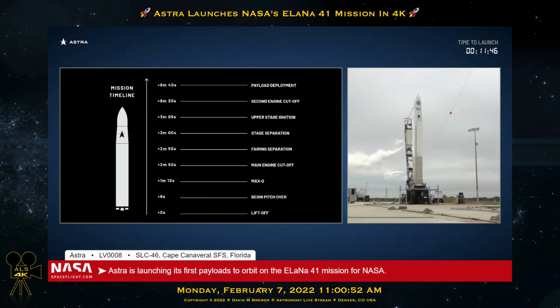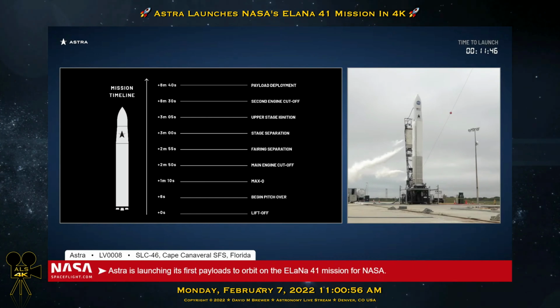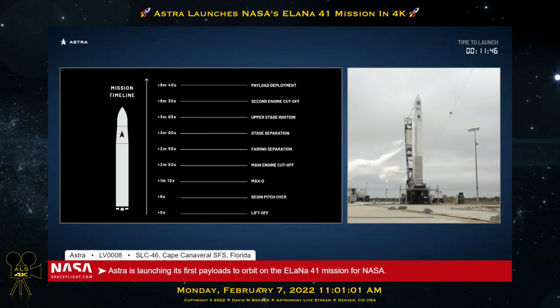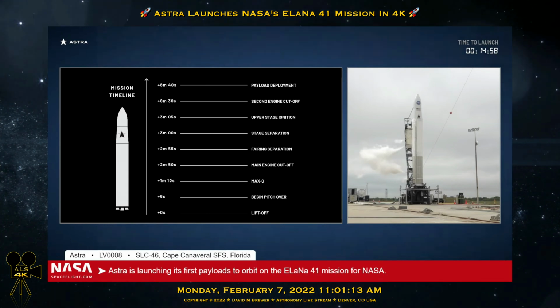And then finally we will have our payload deployment. This will be our first mission with deployed payloads at 8 minutes and 40 seconds. And so we will be deploying the 4 CubeSats aboard today's mission. And at that point, if we have achieved all of those milestones, we will be very excited to have completed the primary objectives of our flight and have achieved mission success.